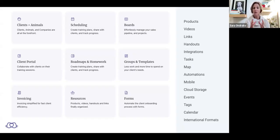And then forms. Forms is a way to automate the intake process and get a payment on board and get people booked and get everybody in the system before you ever really need to have that first touch point. One of the things that I really like about the form system and Fetch in general is that it automates the easy things that require automation without taking out that personal touch.